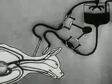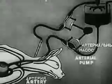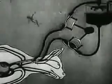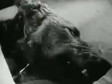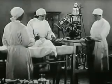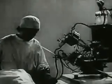Without operative interference, death would be final, as the disintegration of the body cells would gradually set in. The auto-ejector is being attached before starting the revival. The arterial pump is connected with the artery. The venous pump is connected with the vein. Ten minutes have elapsed since the animal died. The blood removed from the animal is pumped back into its vessels by the auto-ejector.